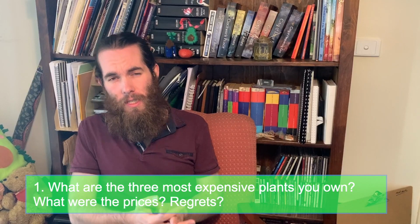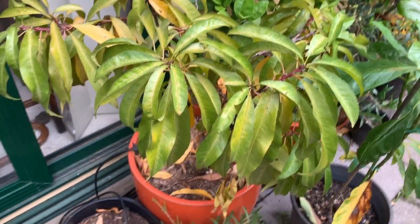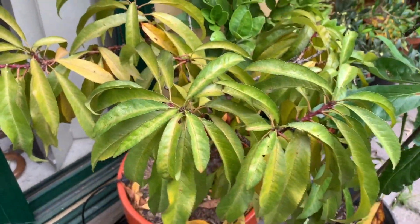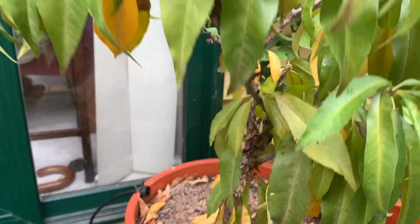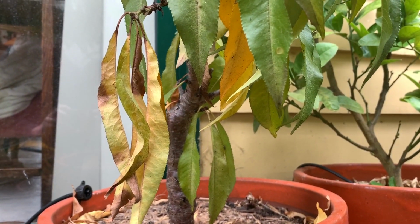What are the 3 most expensive plants you own? What were their prices and do you have any regrets? The more expensive plants that I own are expensive because of the labour that has gone into them being produced. So my expensive plants are really fruiting plants. I've got some fruit trees which were more expensive than many of my house plants just because it takes time to grow the rootstock, then to graft, wait for that to heal and grow into a tree, and that takes years. And so I understand why they are a bit more pricey.